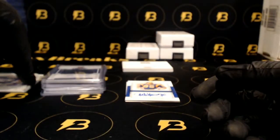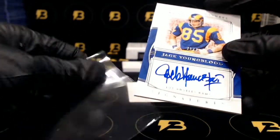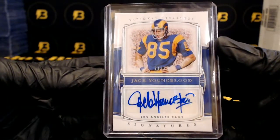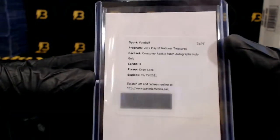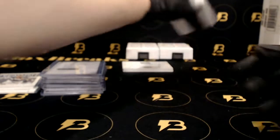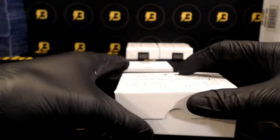First card, David. Witten, no helmet. Then we got Jack Youngblood out of 75 going out to the Rams. And very nice, Drew Lock crossover rookie patch autographs, hollow gold going out to the Broncos. Nice hit. Sweet. You bet, David.